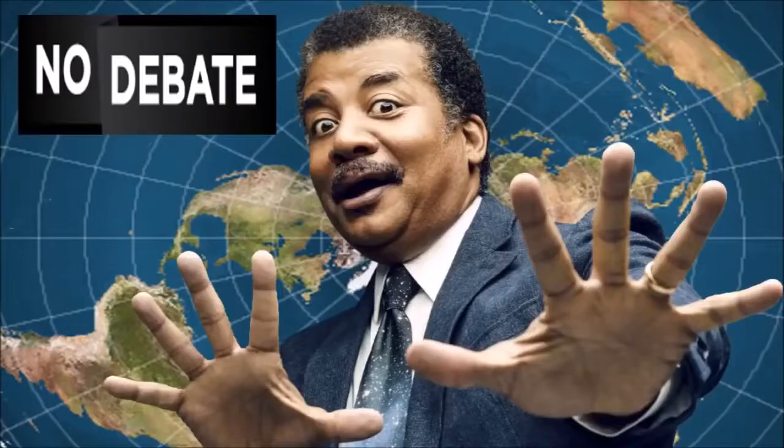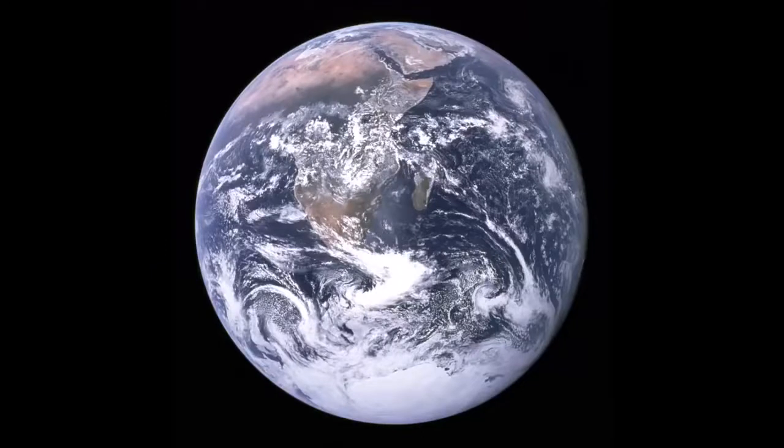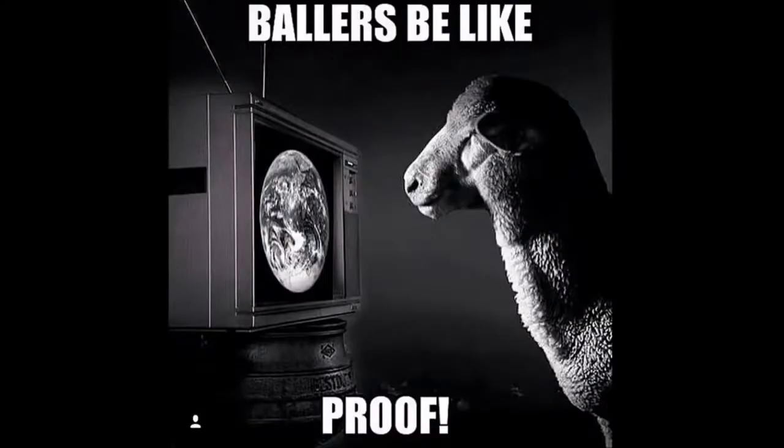Neil deGrasse Tyson said that the Earth is an oblate spheroid, or pear-shaped as he likes to call it. But this contradicts the images NASA has of a perfect spherical Earth. There are no pictures of Earth from space, but fake photoshops that we've believed are real.